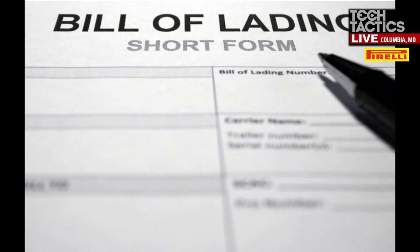Closely related, some of the newer drivers or some companies have gone electronic. So oftentimes they'll take a suite of photos as well, and there'll be an electronic bill of lading. It works exactly the same way. So just make sure you agree that any damages they note are true and accurate.